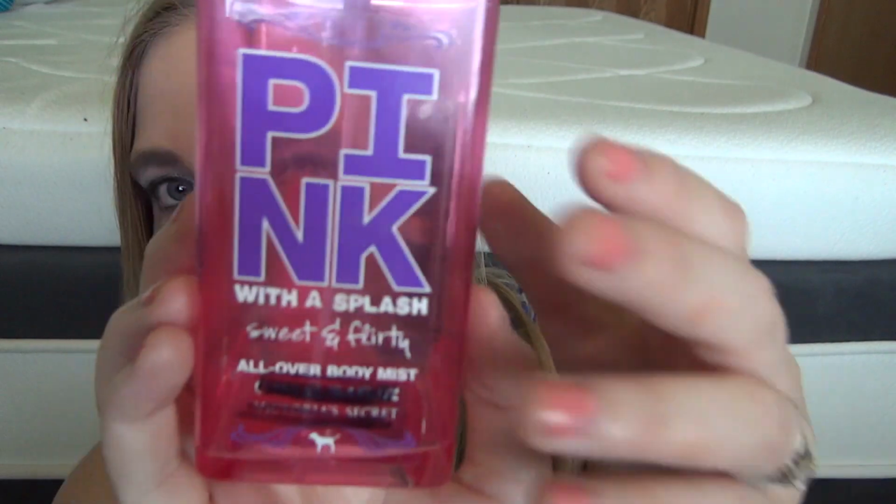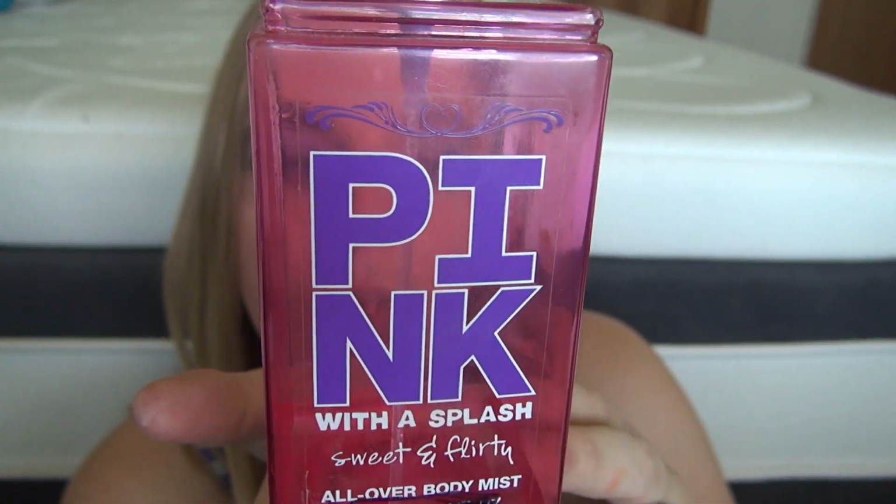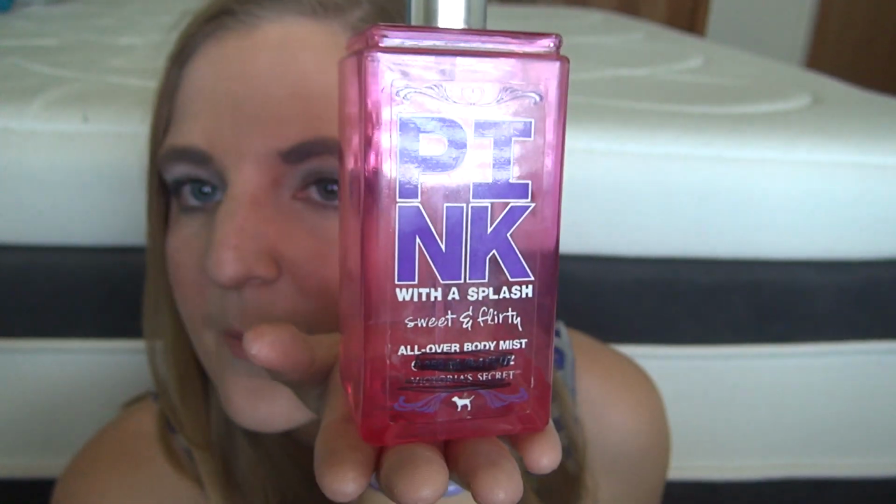There's one item I did not finish, and I forgot to mark it, but it didn't change that much. It's the Pink with a Splash Sweet and Flirty All Over Body Mist. It looks like this, and I had about the same amount of progress because it's probably right around here now, so it's almost gone. I'm going to continue using this.